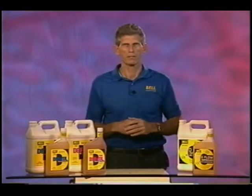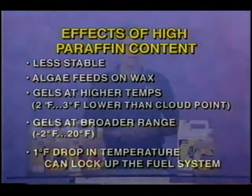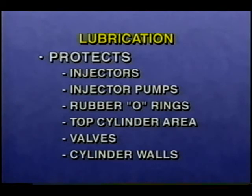But the algae feeds on that wax, so it's more problematic than it ever used to be. We found that the fuels gel at much higher temperatures, 2 to 3 degrees lower than the cloud point. In fact, the fuel will actually gel at temperatures from 2 degrees to almost 20 degrees Fahrenheit above zero. And in fact, when driving down a hill, a 1 degree drop in temperature could actually cause that filter to totally plug, and that truck's going nowhere. It's off the side of the road. So anti-gel technology is very effective with low sulfur diesel.